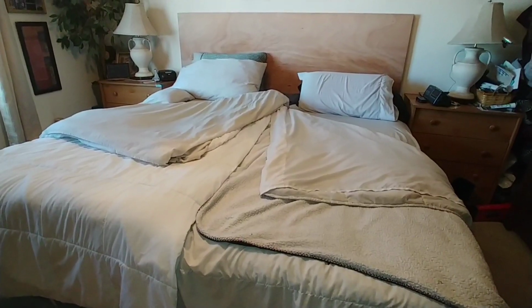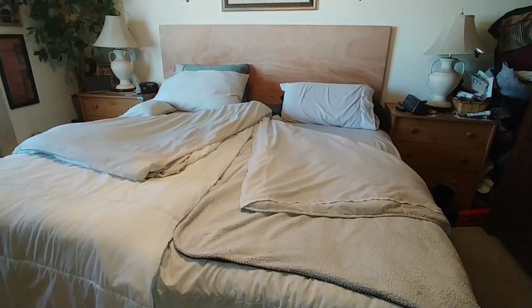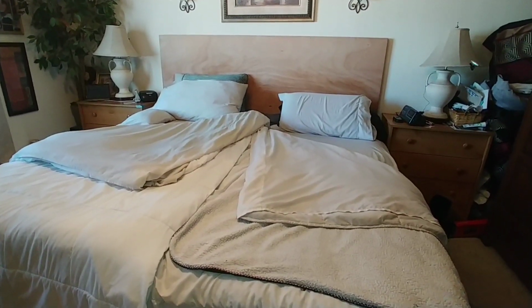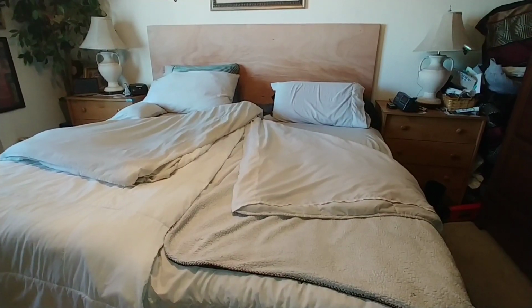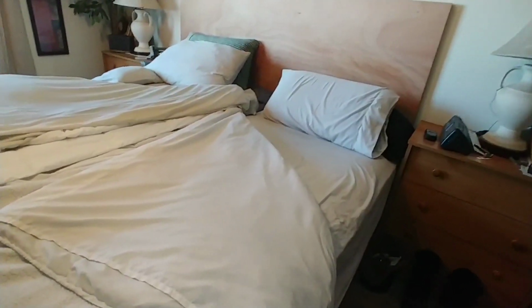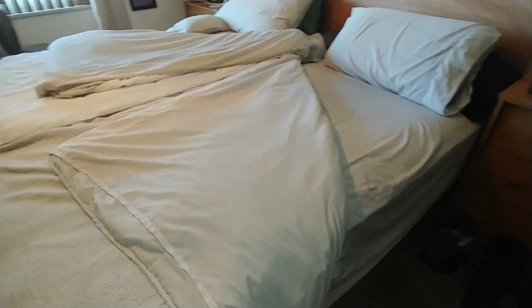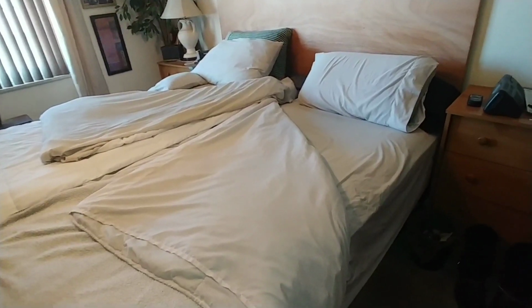Anyway, I can make the bed up really fancy, but actually this is what I do every morning. When I get up, this is how I make our bed. I call it the turn down service. I just literally pull all the blankets up, make sure they're nice and orderly, and I fold them back so that all we have to do is climb into bed and lay down.